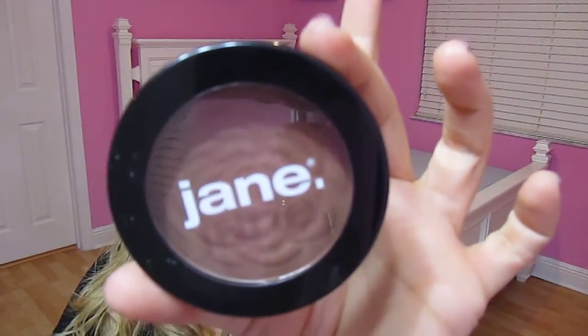I have two bronzers that I want to share with you this month. The first one is this Jane bronzer. This is the shade Empower. I saw this on YouTube as well. They sell it at Ulta. Very inexpensive bronzer. Great deal. I noticed the other day that they had a buy one get one half off deal on Ulta.